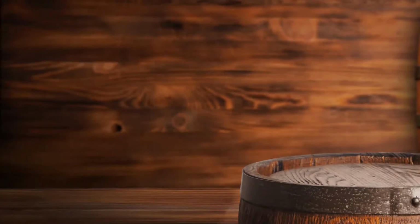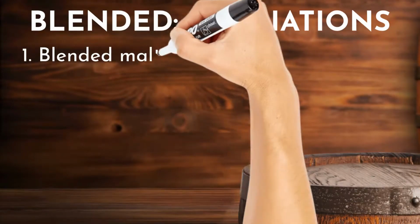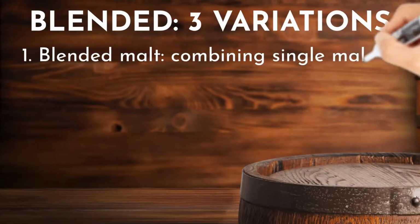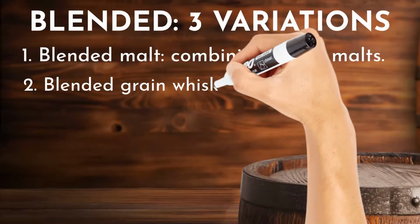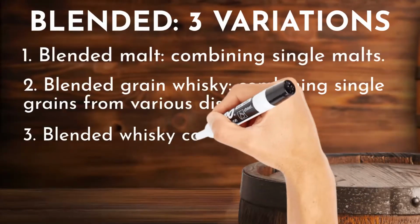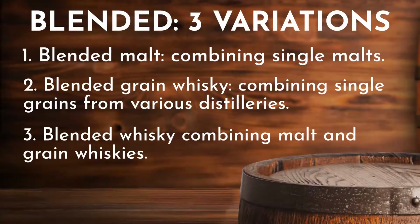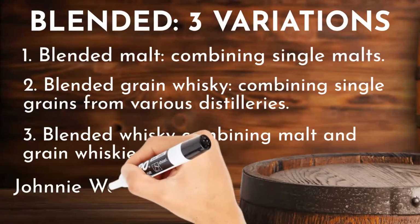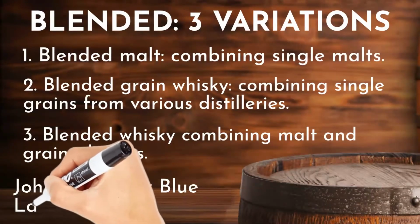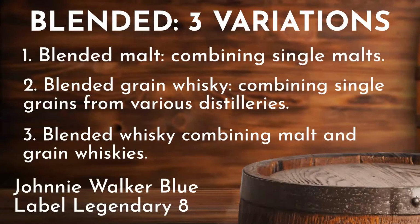Blended whiskey could mean one of the following combinations. A blended malt comprised of combining single malts from various distilleries, or a blended grain whiskey comprised of combining single grains from various distilleries, or a blended whiskey comprised of combining malt and grain whiskeys. For example, the Johnnie Walker Blue Label Legendary 8, which I have in my collection, is a blended malt whiskey which comprises of combining single malts from the top 8 Scottish distilleries, producing an ultra smooth texture and incredible taste.